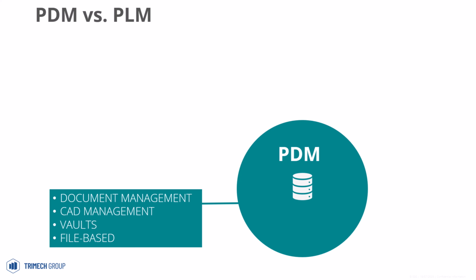PLM or Product Lifecycle Management goes one step further. If PDM manages your data, then PLM manages both your data and your business's processes. Whether this is issue management, project management, or full change governance. It manages the entire life cycle of a product, from concept and design to manufacturing to servicing and even disposal. Think of PLM as the digital backbone of your end-to-end product development process. Note also that PDM is encompassed within a PLM system, as the data management is a key cornerstone for any additional functionality.